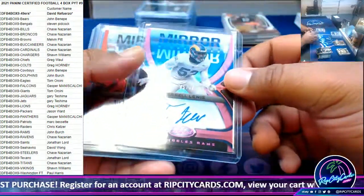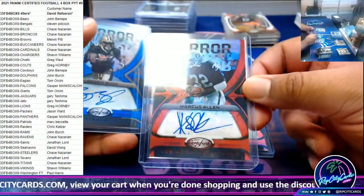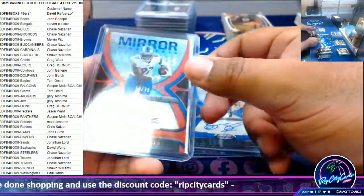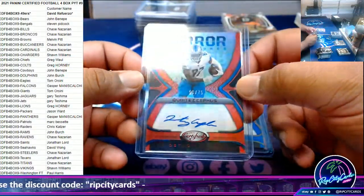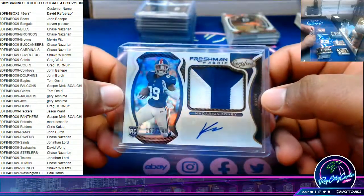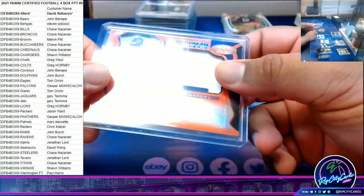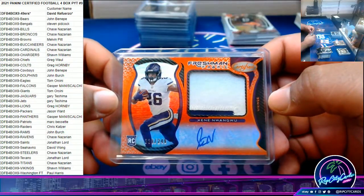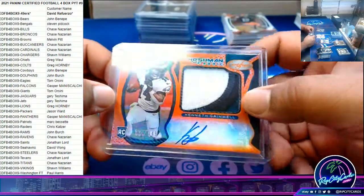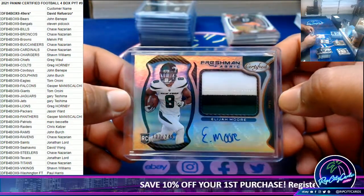Autographs. We've got Terrell Lewis to 40 Rams, Marcus Allen to 30 Raiders, Reggie Bush to 25 Saints, Quintus Cephas to 75 Lions, RPAs for Kadarius Toney to 49 Giants, Kene Nwangwu to 49 Vikings, Kenneth Gainwell to 49 Eagles, and Elijah Moore, 249 Jets.